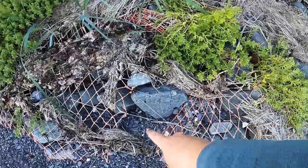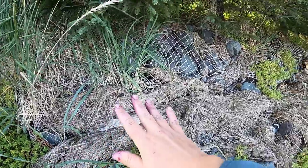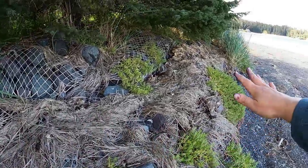You can see right here, they've kind of had to do some stitching and fixing them up. In the spring, Grandpa Bill came along and put all this beach grass down to try and keep the nets as long as possible because they erode with the ocean water and the sunshine. So over the years, they have built these walls.